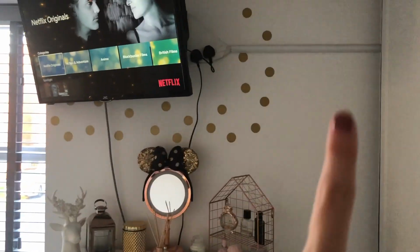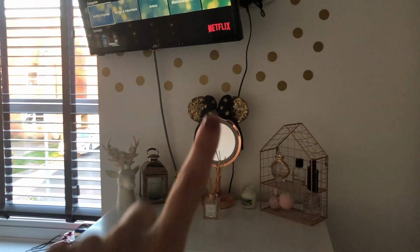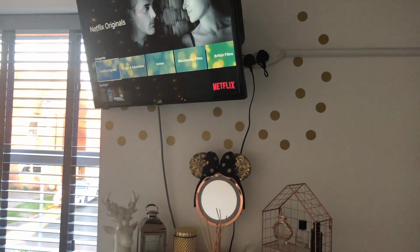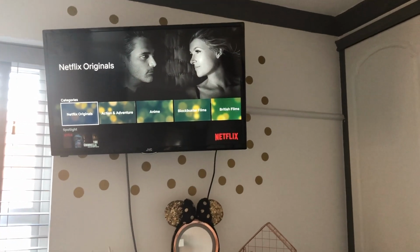Then you go up and you can see some more of these spots. Just excuse these wires because I can't have my PlayStation plugged in without these wires dangling down. It's so annoying because they look hideous, but just excuse those. So I've got some more spots and they are just around my telly. I've just got Netflix on at the minute because I love Netflix.